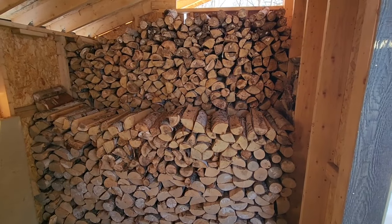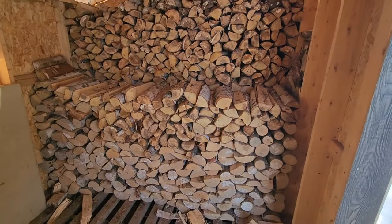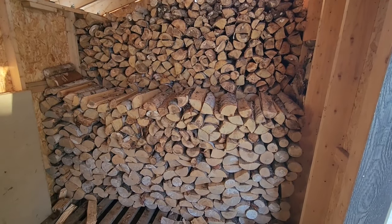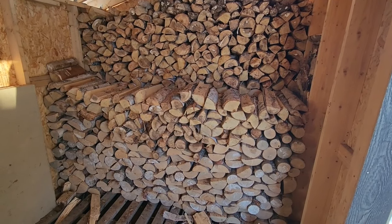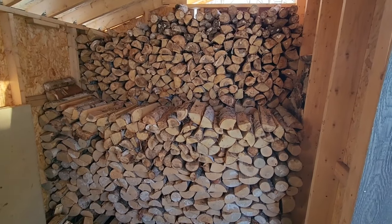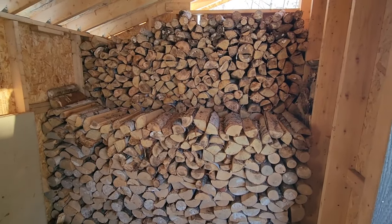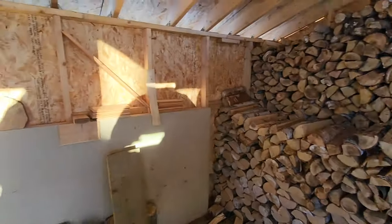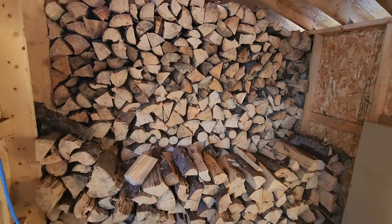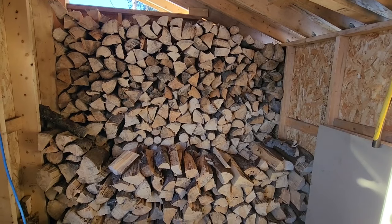And here in the woodshed, this is our stock of birch. So there's two full rows of birch, 8 feet in length. That one's about 4 feet high, and the other one up back behind it's about 7 feet high. So there's just over a cord of wood right here, or right about a cord of wood left. And then on this side over here is what I have left for spruce. So we burn a mixture of spruce and birch up here.